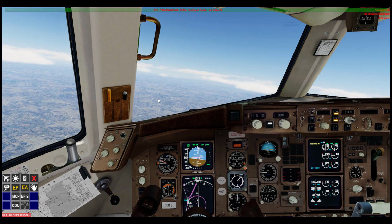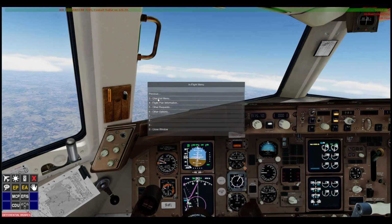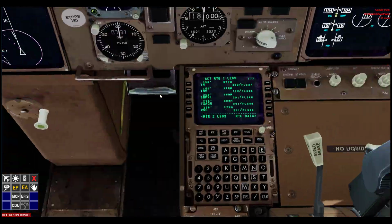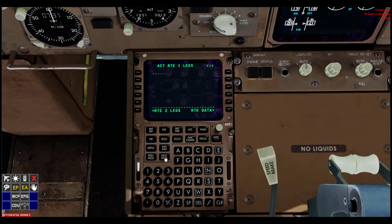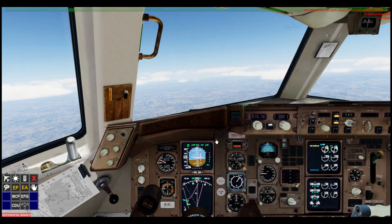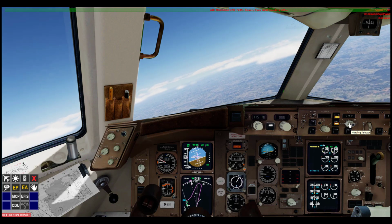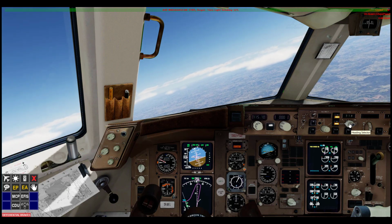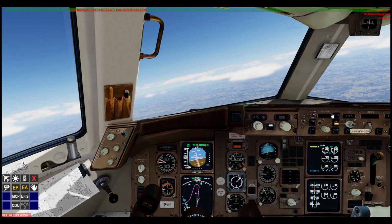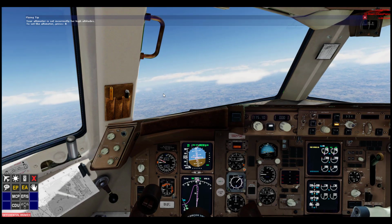Radar, Air Madagascar 7285, with you, passing flight level 170 for flight level 250. Roger, turn right heading 325. Turn right heading 325. Right turn to heading 325, Air Madagascar 7285.